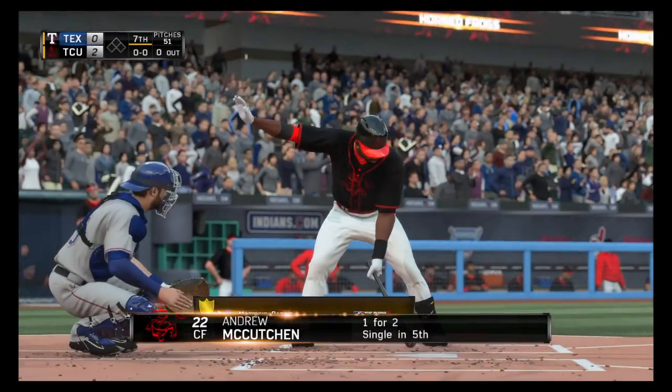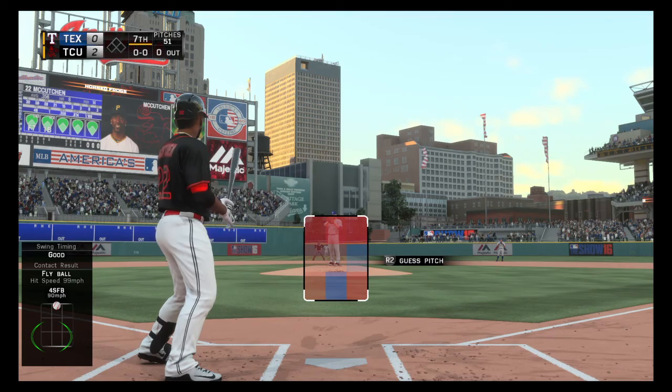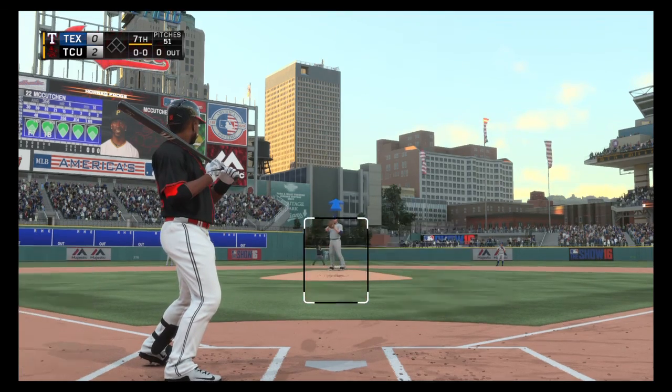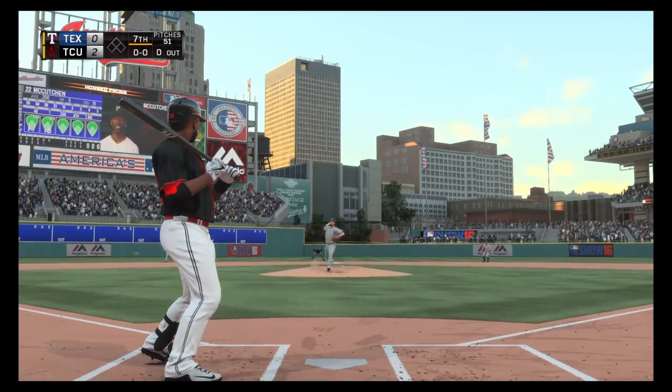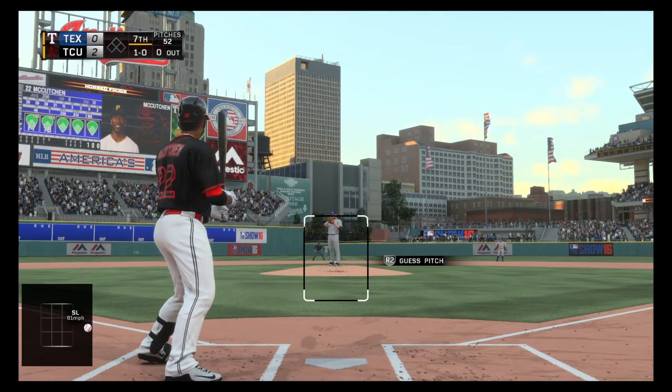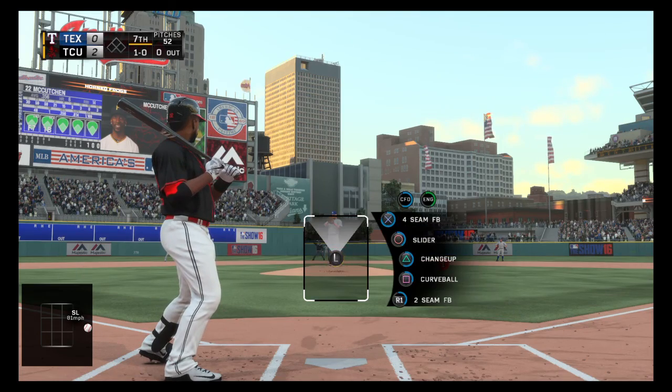Andrew McCutchen will come forward now. He has flied out and singled so far. Center fielder, Andrew McCutchen. Into the windup and the pitch. And here's one that misses to the leadoff man in the inning. The number 6 hitter in the lineup. It's ball 1.